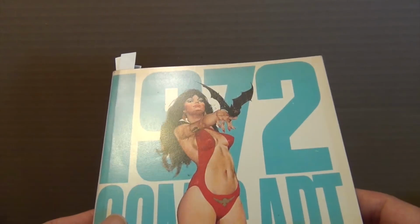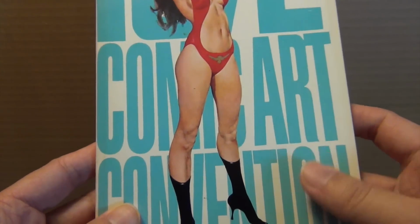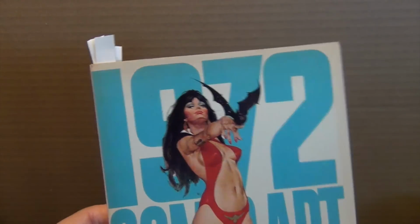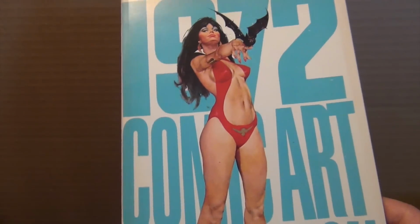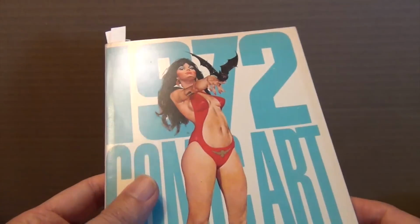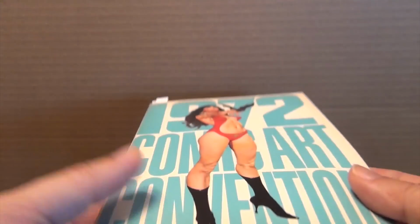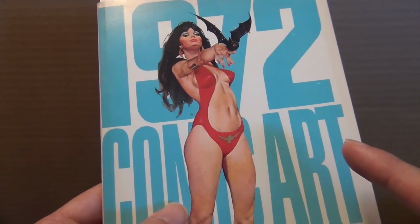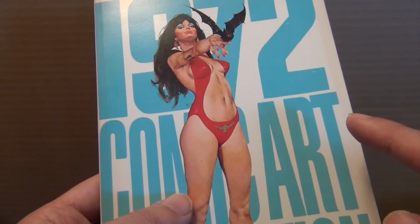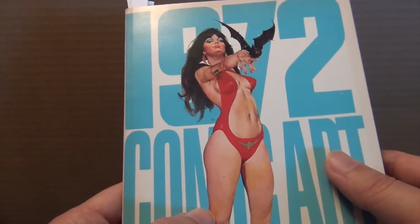You're looking at a 1972 comic art convention brochure. It's a big convention in New York every year, and Phil Seuling, I think that's how you pronounce his name, was the organizer of this big event every year. I think back in those early 70s, this is the biggest convention outside of Comic-Con.